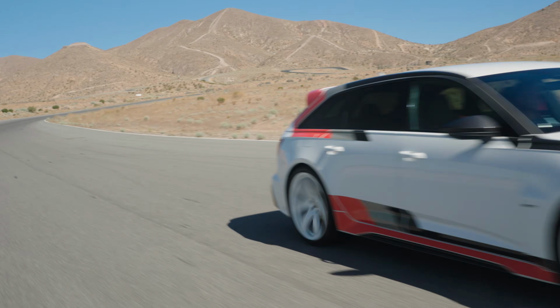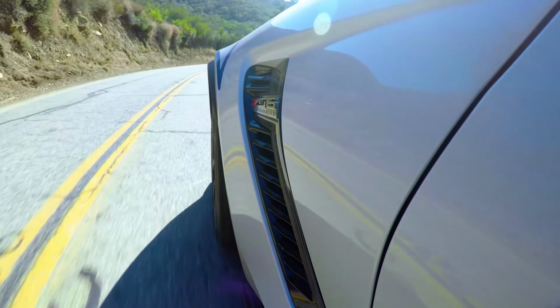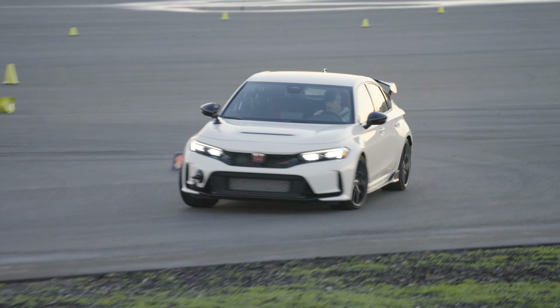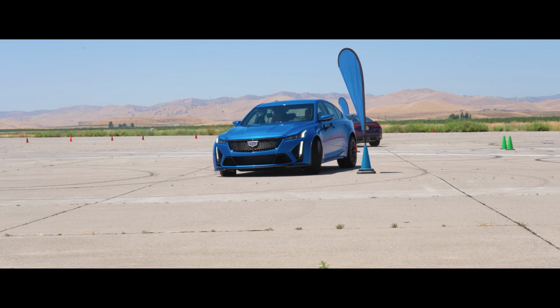Fast cars are rad. And we test them all to find out how quick they are, how short they stop, and how much grip they can pull on our skid pad. Now, we test around 300 cars a year, and we've been at it for decades. What puts up the best numbers? That's what we're here to find out.